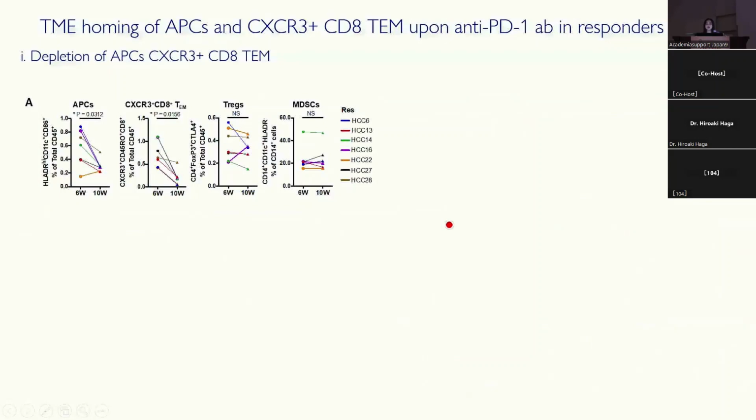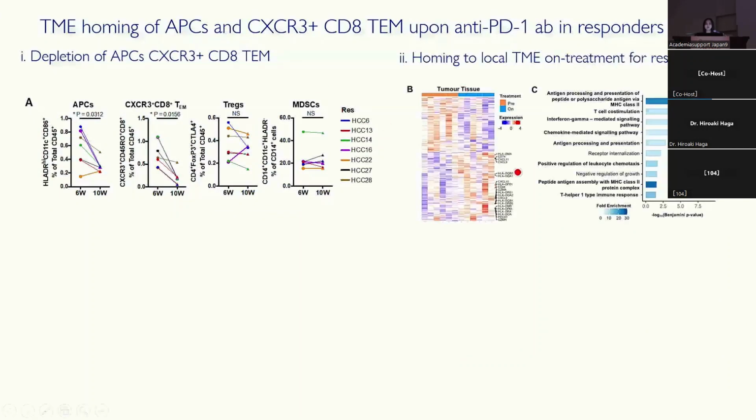So first of all, I want to further strengthen the identity of these biomarkers because we do see them disappear from the blood over time after treatment. So we can see the antigen presenting cell and CXCR3 positive CD8 T cell reduce from the blood over time after treatment, suggesting they are homing to somewhere else. And where do they go? Of course, we thought it's tumor microenvironment. And indeed, our data do show that on therapy, after therapy with anti-PD-1 treatment, we see upregulation of antigen-presenting genes, suggesting the antigen-presenting cells are homing to the tumor microenvironment.